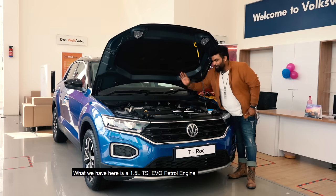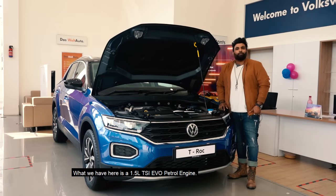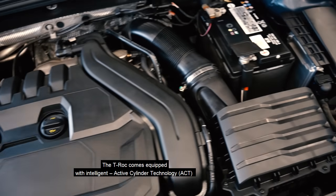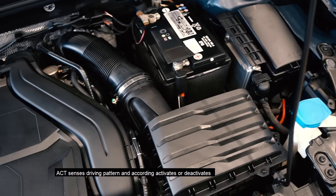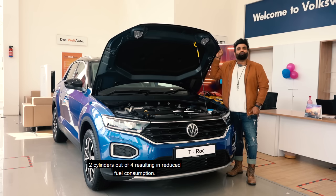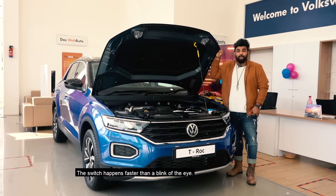What we have here is a 1.5-liter TSI EVO petrol engine. The T-Roc comes equipped with the Intelligent Active Cylinder Technology, ACT. ACT senses driving pattern and accordingly activates or deactivates 2 cylinders out of 4, resulting in reduced fuel consumption. The switch happens faster than a blink of the eye.